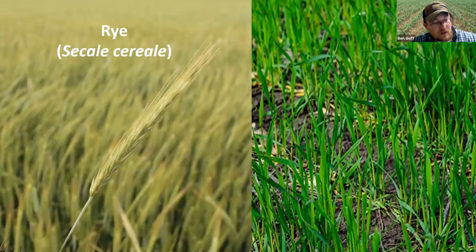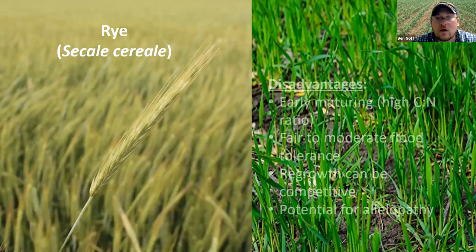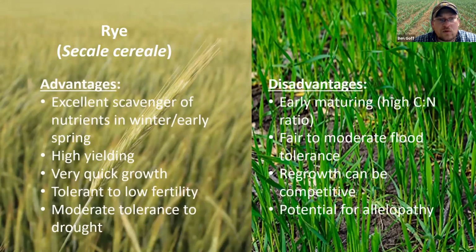So real quick, I know we're getting a little bit short on time. I don't want to keep going. So rye, I got my information backwards. Some of the good things about rye: it's a really good scavenger of nutrients in early spring. It's probably one of the best ones. It will take a lot of nitrogen, calcium, and phosphorus. It will catch that before it's lost.